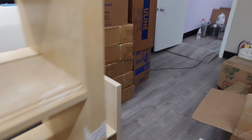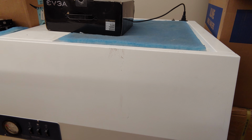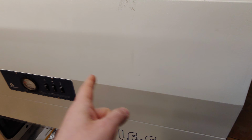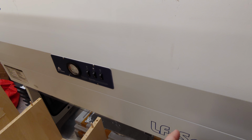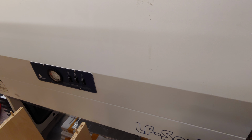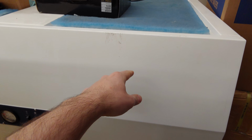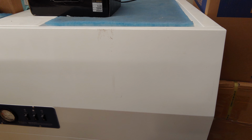Over here, I picked up another one of these VLF 48 cleanroom benches. I just got to replace the filters. The one that Steve got, I don't know how he did it. He got himself a Pure Air VLF 48 cleanroom bench for $600. That other one that he got, $600, and the filters were clean. I got a new filter set for both of them. So a new HEPA filter set, as well as a pre-filter set for this one and his other one.